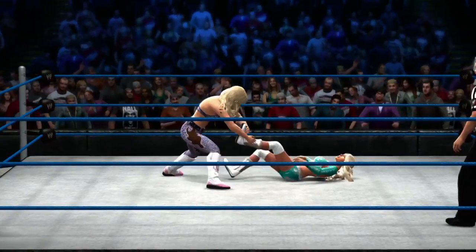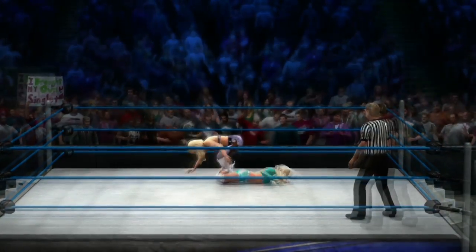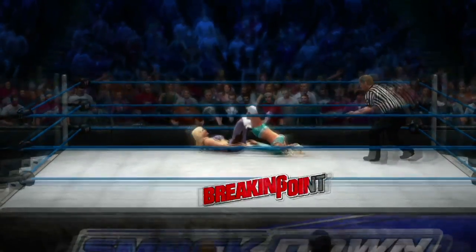That's not the double thing that they did together, is it? It's this crazy submission that Natalya and Beth Phoenix were doing. It's hard to even explain. But yeah, is it a tag team one that they do together in tandem at the same time? No, it's an individual move. Oh, okay. It's an individual move. I don't even know how to describe it.